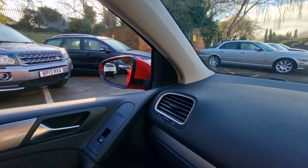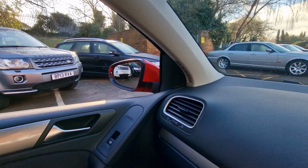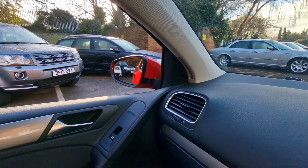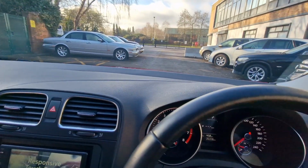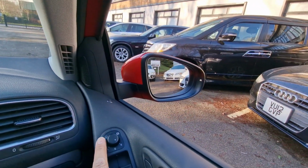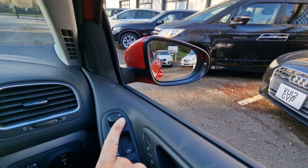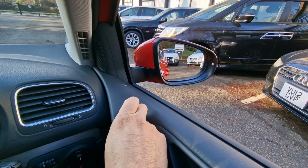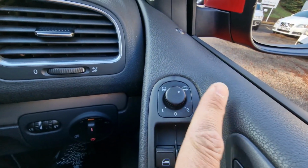Near side mirror. Now these are electric, heated and power folding. And to just demonstrate that to you, left, right, up and down. Same for the opposite side as well. And to enable the heated mirrors, all we need to do is just toggle this up to the right hand side, which has got the heated mirror function just there.